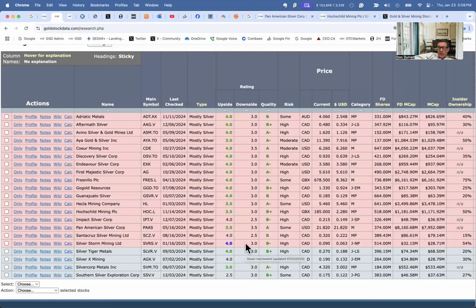Well, guess what we get for free is their San Diego project. Their San Diego project has 220 million ounces of silver equivalent at 110 grams.